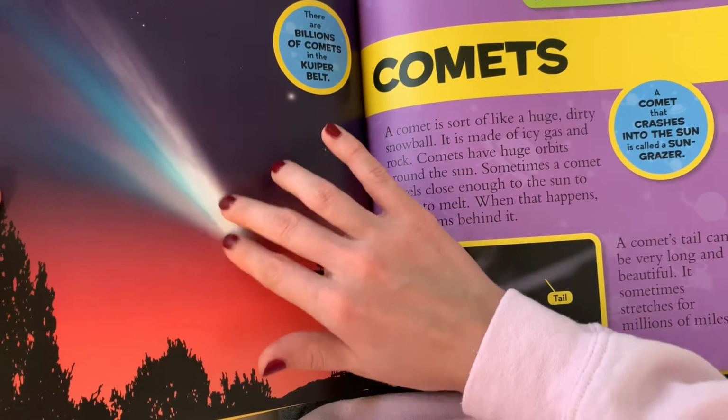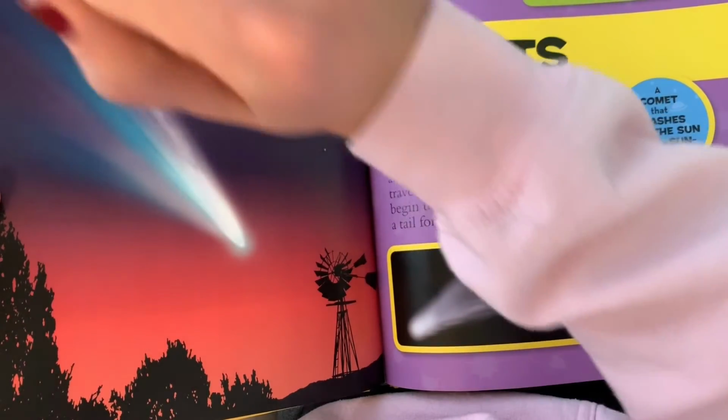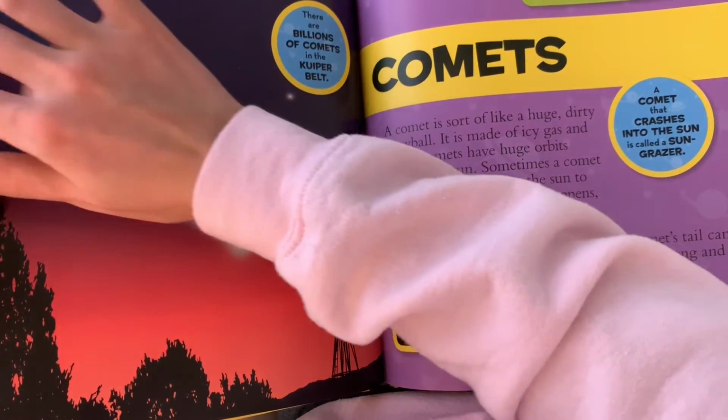Comets. A comet is sort of like a huge dirty snowball. It is made of icy gas and rock. Comets have huge orbits around the Sun. Sometimes a comet travels close enough to the Sun to begin to melt. When that happens, a tail forms behind it. A comet's tail can be very long and beautiful. It sometimes stretches for millions of miles.